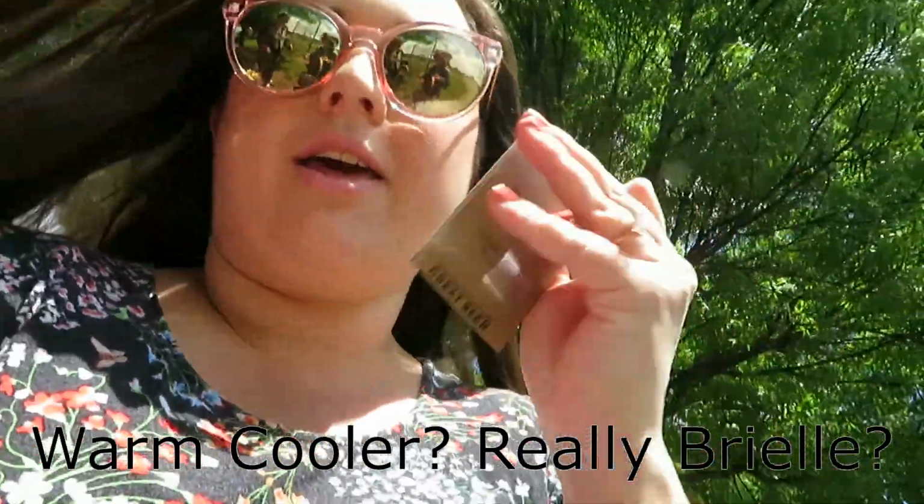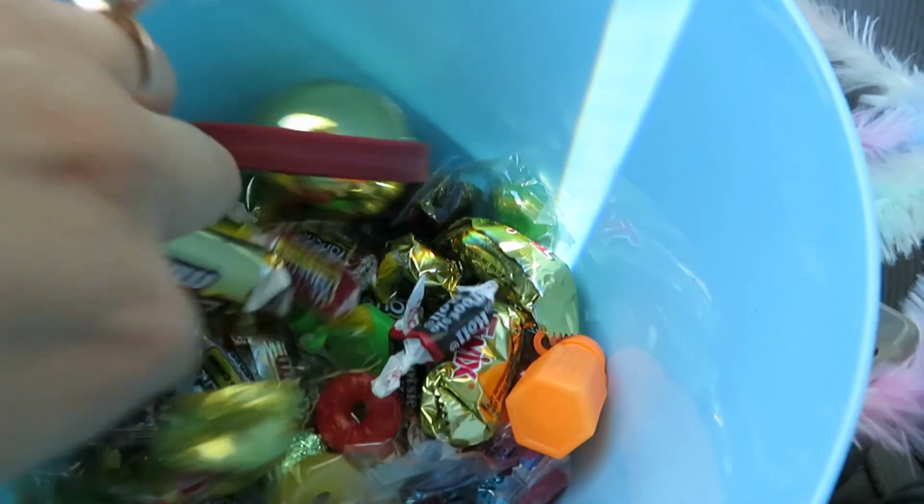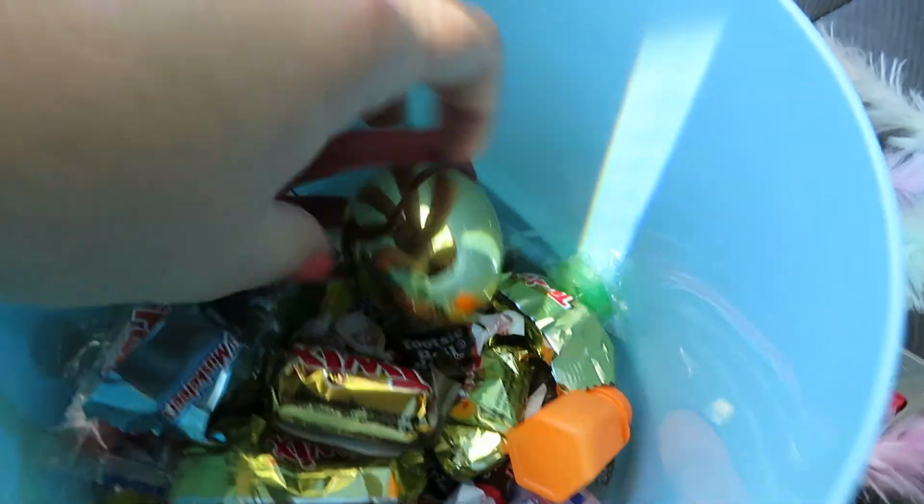Warm cooler and a $20 gift card. Awesome. I'm excited. Want me to open it for you? So Mila is asleep, but this is all the candy she got. I feel like that's a lot. I got the golden egg.